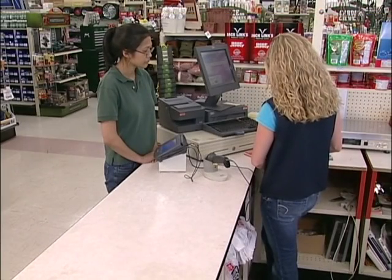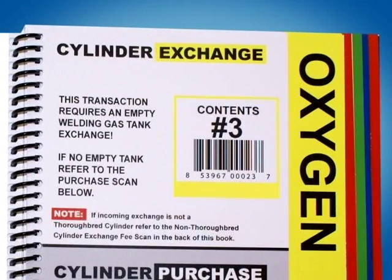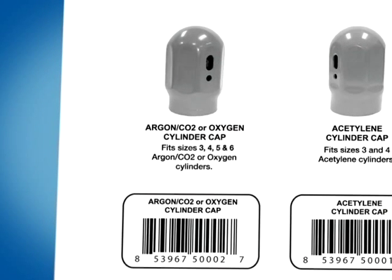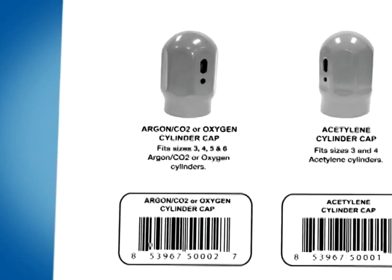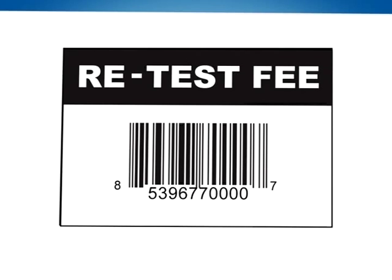When a customer brings in an empty non-Thoroughbred cylinder, first, charge for the contents. Second, charge for a screw-on metal cylinder cap if it's missing from the cylinder on sizes 3 or larger. Third, charge for the hydrostatic retest fee on all non-flammable cylinders if the test date has expired.